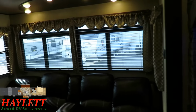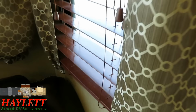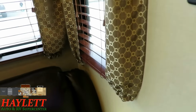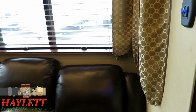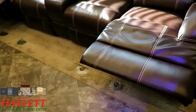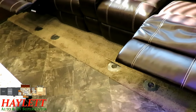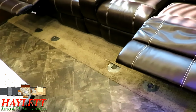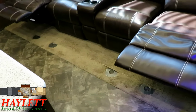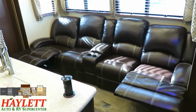Now, I do want to take a second to look at the window blinds here, because these are something I've always liked on any RV I can find them, these nice wooden, I think they're called Plantation style blinds. What I like about those is they're really rugged, they're long lasting, but they're easy to clean, and that is a quality not found on a lot of blinds in RVs. That is where you see those little post holes in the floor. That's where those little removable tables could go. So if you do want like a double dining experience, or if you want to use half of this sort of like a dinette and half of it sort of like a sofa, you can do that too.